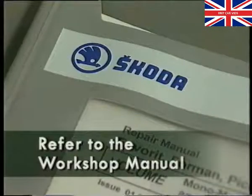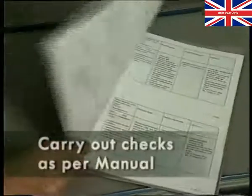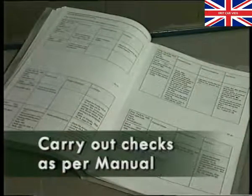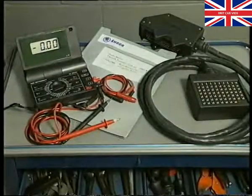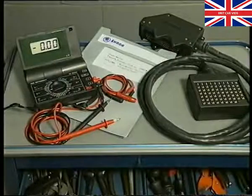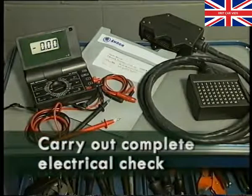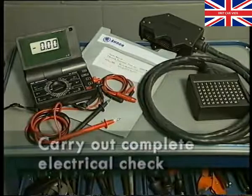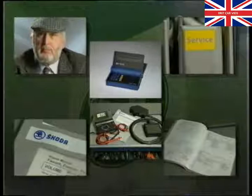4. Refer to the workshop manual and compare any reported faults with the test chart. 5. Carry out the checks and tests listed in the manual relevant to the reported fault to progressively locate the problem. 6. Finally, if at this point no faults have been detected, then you will need to carry out a complete electrical check of the system in conjunction with the VAG1552 and the test table in the workshop manual. Oh, and do remember that the self-diagnosis system cannot check items such as the fuel system, pressures, etc. Those have to be checked in the normal way. Remembering these 6 basic steps should help you to approach fault finding in a logical and systematic way.